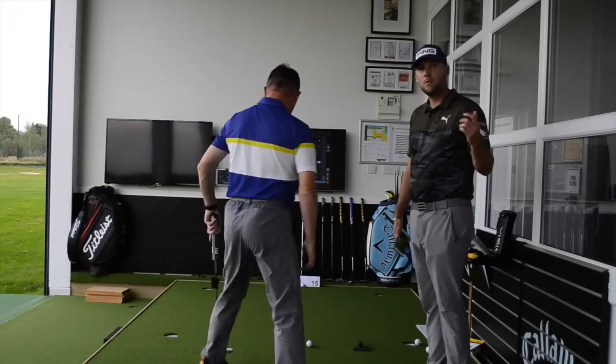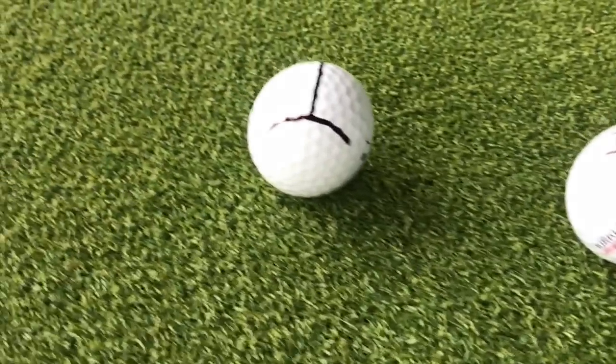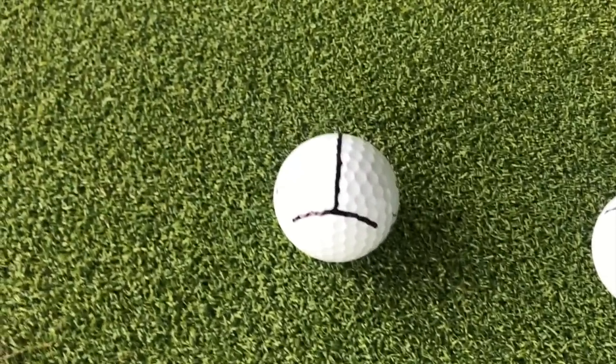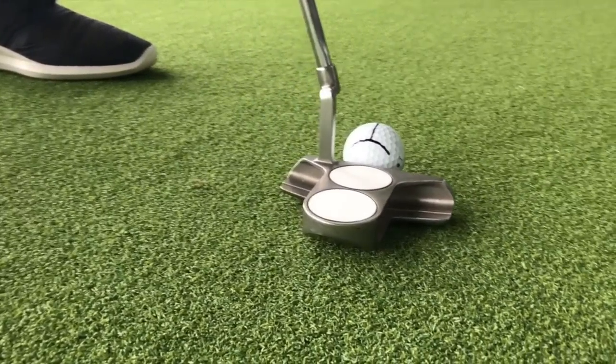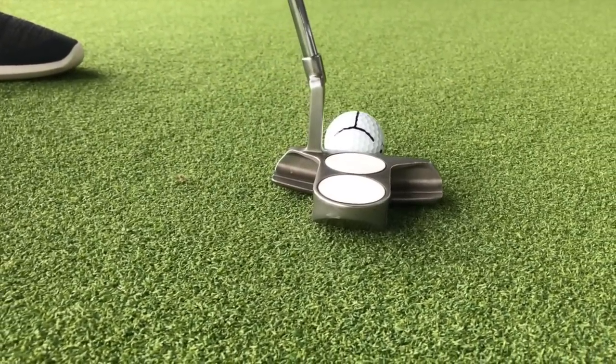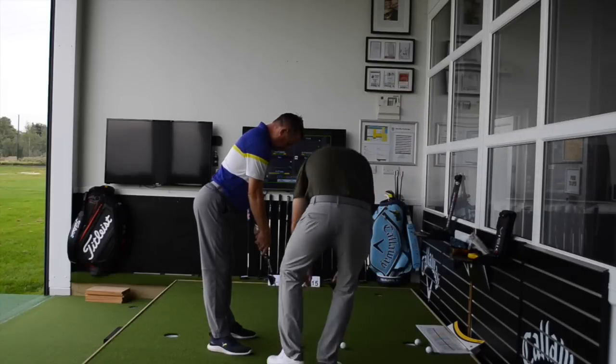So we've changed the ball now, we've just put that on screen so we can see it's now got a line for the leading edge. So we're going to see if Dave can square this up to that line. It's lined up straight for the hole. Comfortable? Yeah. Okay, right, take that ball out.